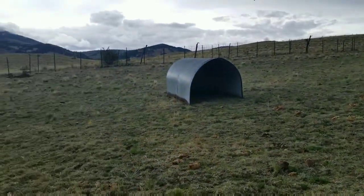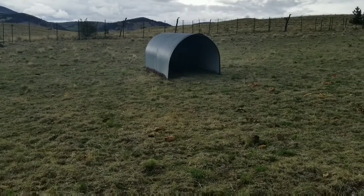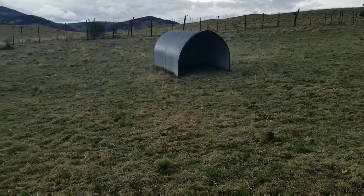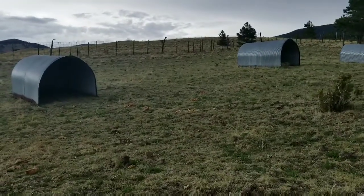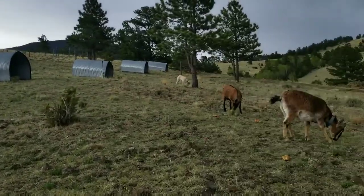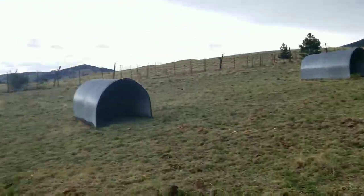But anyhow, as the fruit and the nuts fall on the ground in here, minus what's inside the small fence area, the goats will be able to come in, eat whatever they want when they want, whenever they're hungry. So that's something I'm looking forward to, something I'm going to start on.